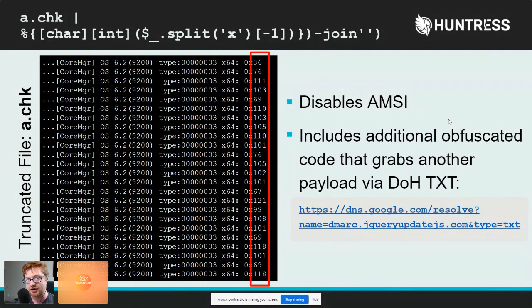What this malware does is that it grabs another payload through DNS over HTTP, over a web connection. The same thing you use when you're using your internet browser or you're just walking around on the internet. This is the thing. It reaches out to this address, https://dns.google.com. It's going to resolve a regular domain name query or make a request for some resource records. It's reaching out and asking, okay, what can you tell me about dmarc.jqueryupdatejs.com?